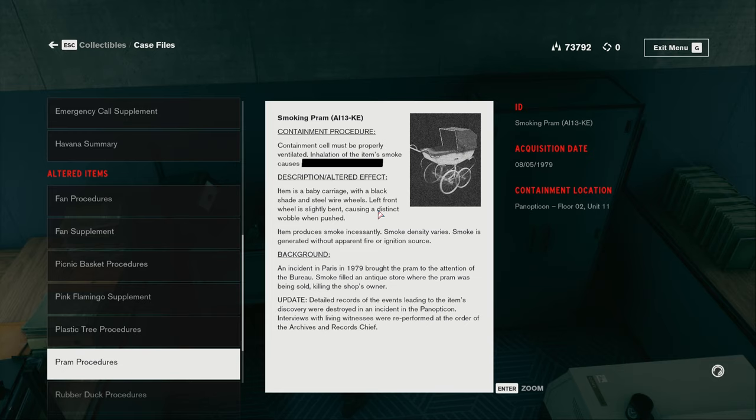Pram procedures. It's an altered item. Containment cell must be properly ventilated. Inhalation of the item's smoke causes something. Item is a baby carriage with a black shade and steel wire wheels. Left front wheel is slightly bent, causing a distinct wobble when pushed. Item produces smoke incessantly. Smoke density varies. Smoke is generated without apparent fire or ignition source. An incident in Paris in 1979 brought the pram to the attention of the Bureau. Smoke filled an antique store where the pram was being sold, killing the shop's owner. Update. Detailed records of the events leading to the item's discovery were destroyed in an incident in the Panopticon. Interviews with living witnesses were reperformed at the order of the Archives and Records Chief.